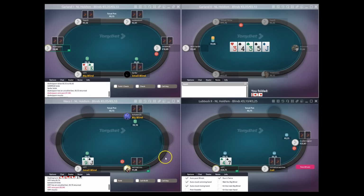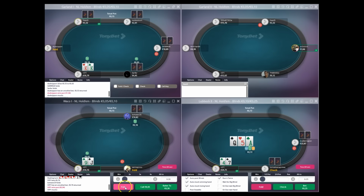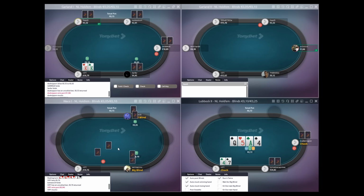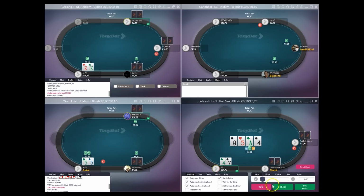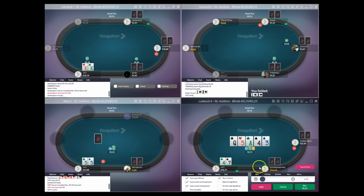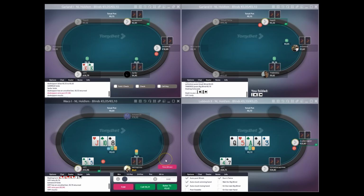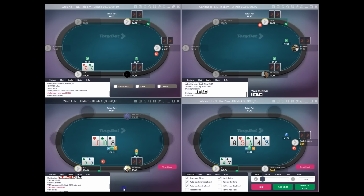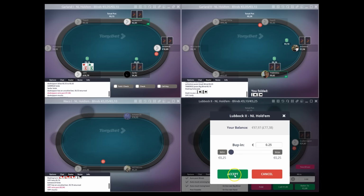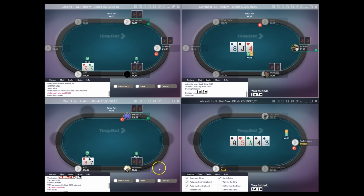Don't really want to straddle, I don't think, but like I say, that's one thing that drives action. And this is kind of like the Tony G way. He's all about action, and him and his team definitely understand that. 4-7, I think I could just check down here. Don't know anything about this table yet. I've just sat down. This guy's overbet, which is interesting. It's a fold, but it's interesting.